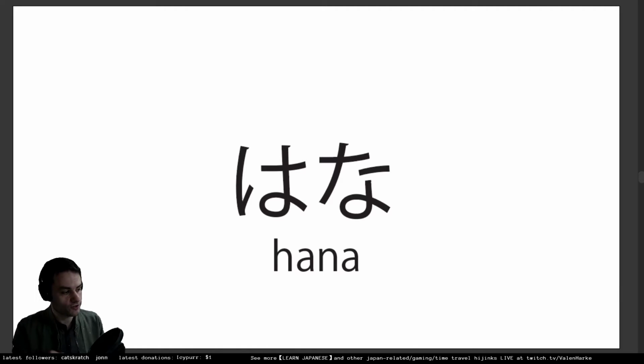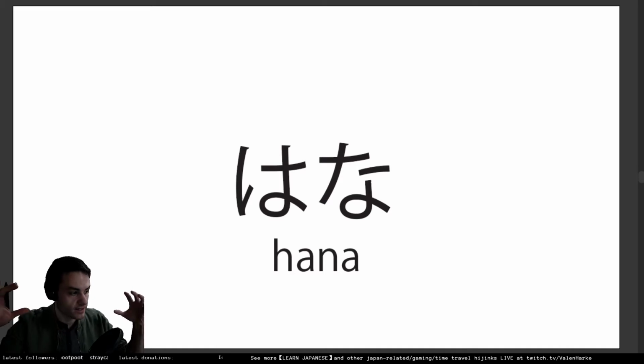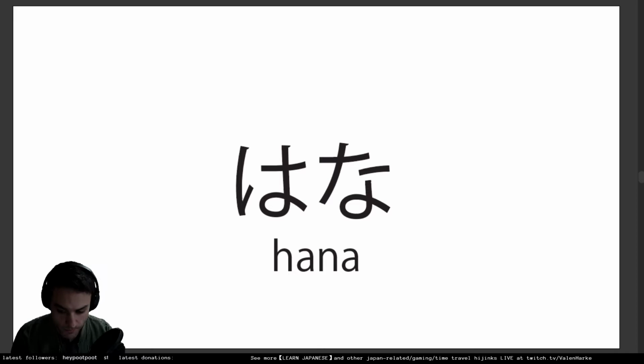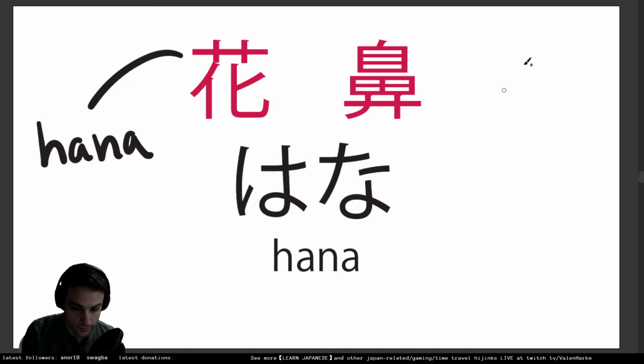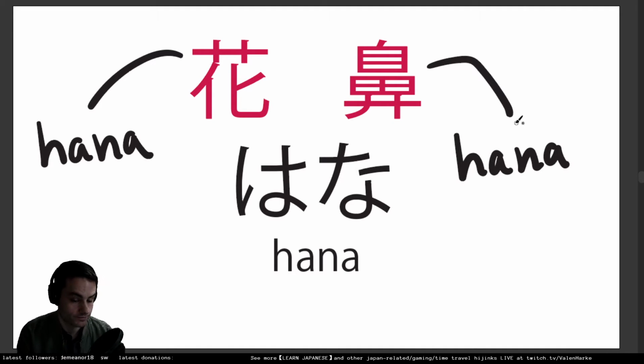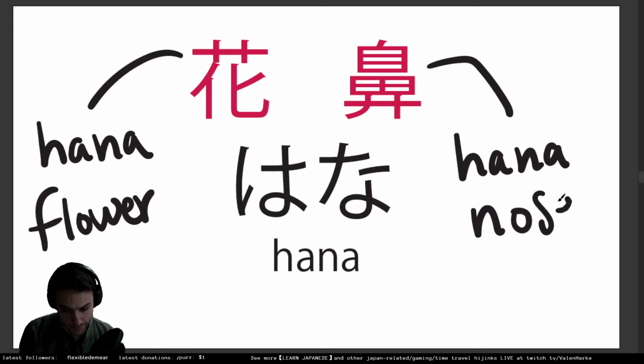So here is what I'm trying to show you here. I'm doing a little sneaky on you. I am going to show you why this is a problem to only use hiragana, because still some people don't understand why exactly we are condensing these hiragana characters down into kanji. I'm going to show you right now, because if you just write hana, there are more kanji than this, but there are at least 2 common kanji that this hana could be trying to represent. Because this right here is hana, and this right here is also hana. What's the difference? This one means flower. This one means nose. Not exactly the same thing now, are they?